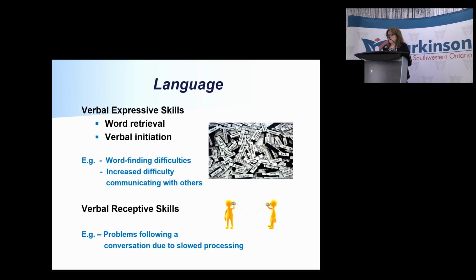I also have down here verbal receptive skills. So that's basically your ability to understand or comprehend language. And in the case of Parkinson's disease, this problem might be more related to slowed speed of processing again. So in other words, the person can't process the verbal information quickly enough to fully understand it, especially if there's multiple people in a conversation, or if the conversation is very quick-paced.